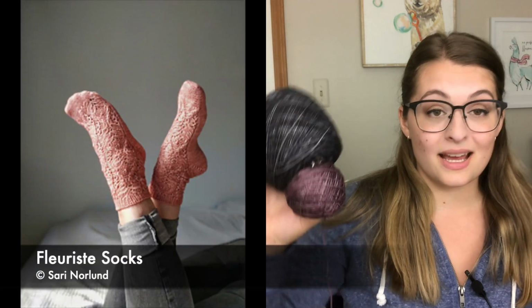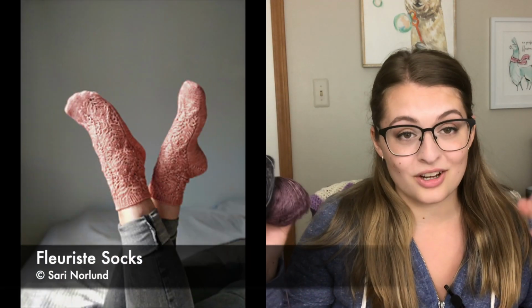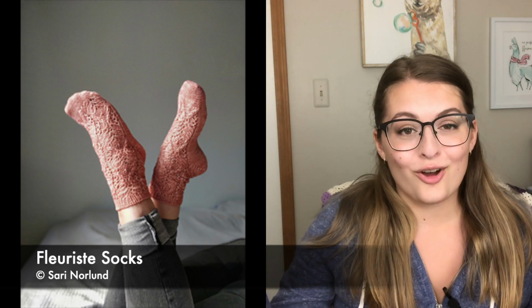And if I haven't already, I will be popping a picture on the side of the screen here of the socks that I've cast on. These are called the Fleuriste Socks. They are a pattern, again, from Sari Norlund.